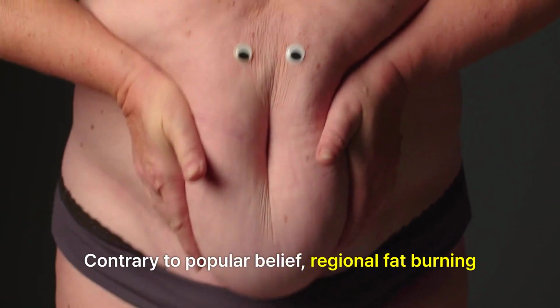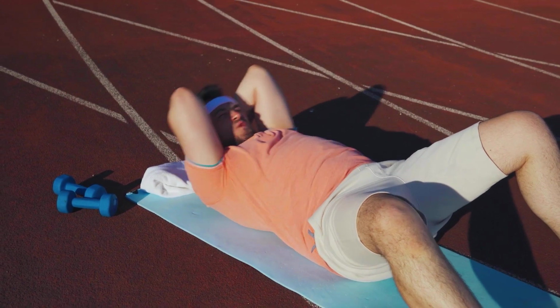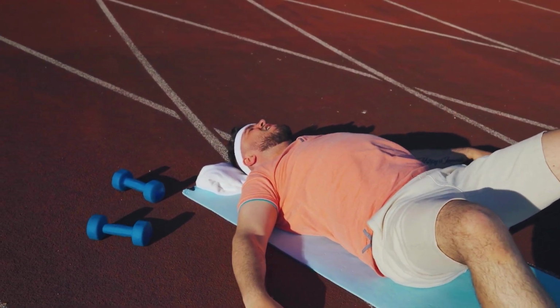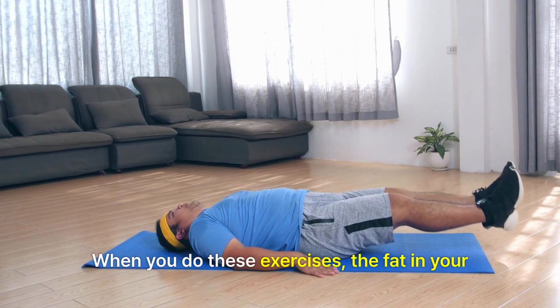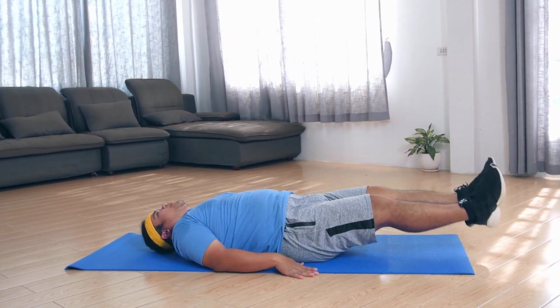Contrary to popular belief, regional fat burning is unfortunately not possible. Namely, such thoughts as "if I do abdominal exercises, my stomach will flatten, my waist will become thinner" are completely wrong. When you do these exercises, the fat in your abdomen will unfortunately not melt.